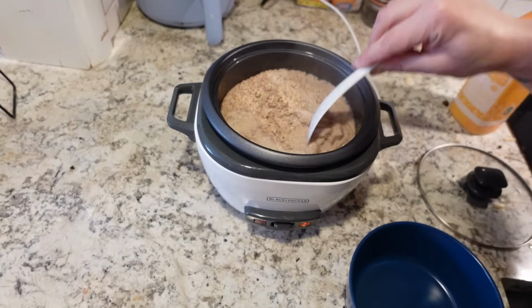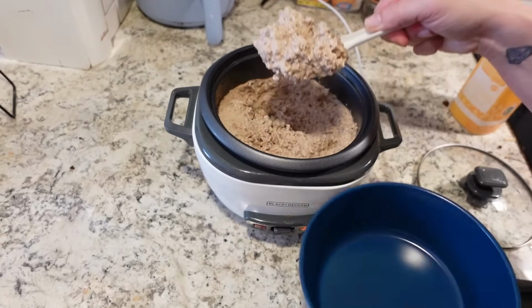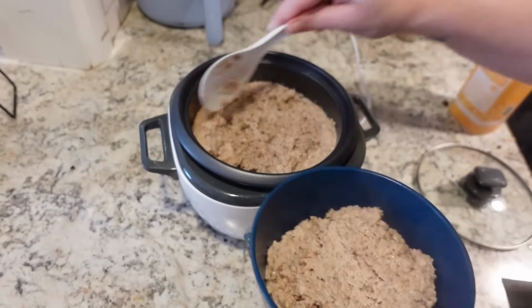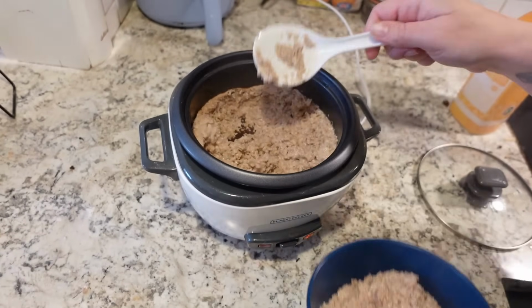If you like yours a little bit runny, then add more liquid. If you like yours really stiff, then add less. Do what you want. This also made like a lot. Like, I could not eat all of this in one sitting. I think maybe next time if I'm doing it just for myself, I would probably cut the recipe in half.